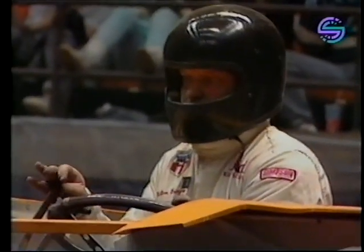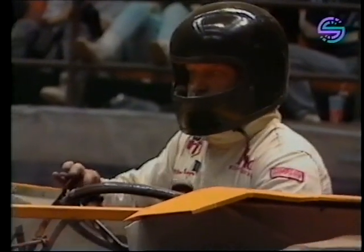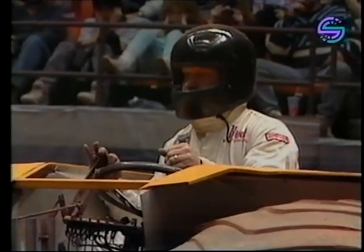He's got the motors running. He's watching the oil pressure real close. Boy, the eyes tell it all right there. He's really concentrating on this run. Fired the other motor. You see he's got both the throttles in his right hand.